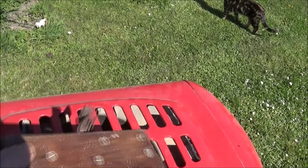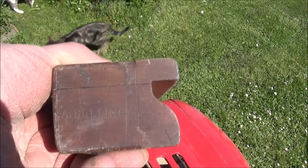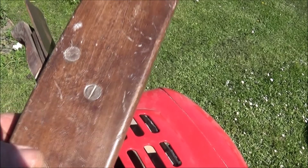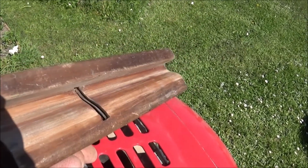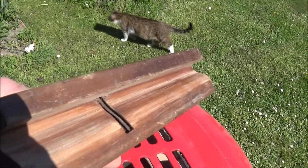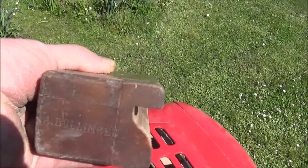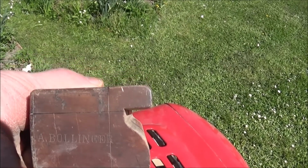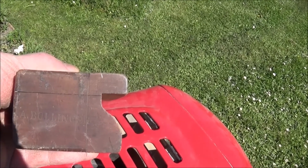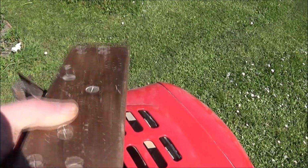And it's an old wooden plane, and at one time it belonged to A. Bollinger, who one assumes was some sort of carpenter, cabinet maker, joiner. Certainly worked in wood, because this is a plane for planing wood, for putting a moulding onto things. Perhaps we might think of a drip at the bottom of a window frame or something like that.